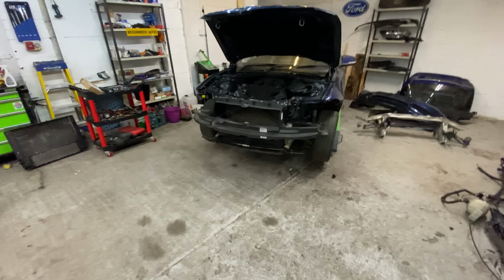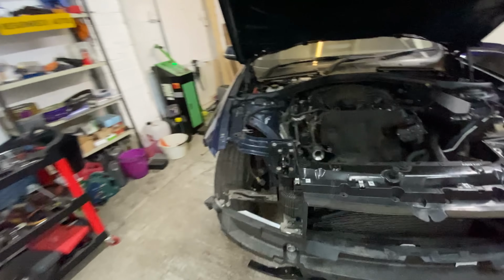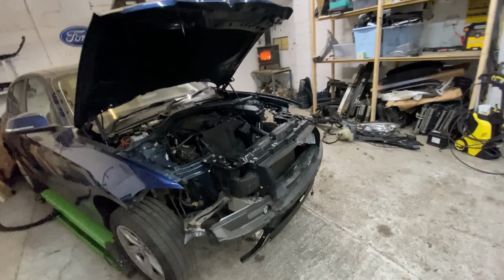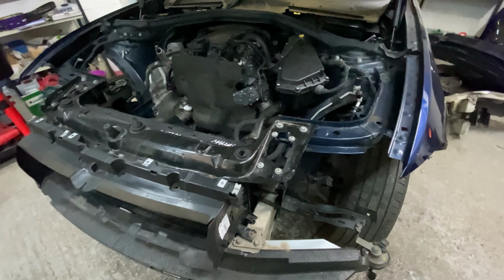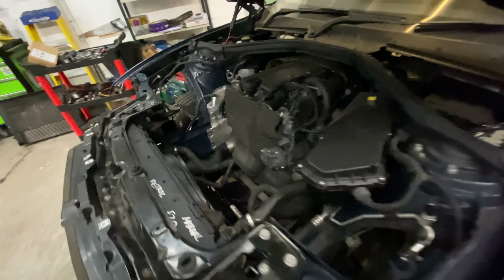Everything gets sorted. I don't think I'm going to get this finished at all, really. I need to get some parts for it, like I said. But at least we can get it all back together, all running. And yeah, we can possibly get this headlight in as well today. We'll have a look. So yeah, I'll set you up and let's go for it.